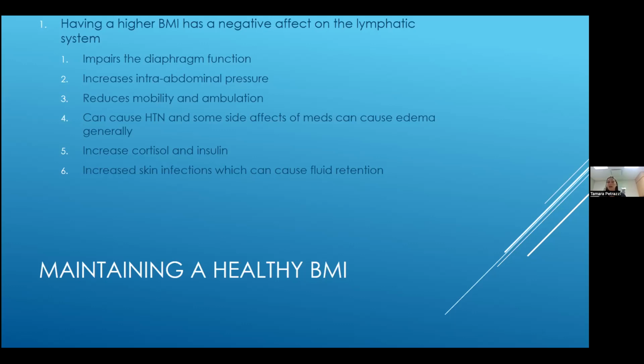I tell people all the time, even if you're not going to do any other exercise, at least do the diaphragmatic breathing. When you do diaphragmatic breathing, you make your diaphragm go up and down. And basically, you're naturally going to move the biggest duct that carries lymphatic fluid in your body just by doing that. So when you have an unhealthy BMI, you're putting pressure on something that, as it moves, helps the lymphatic system. So again, just another strain on a system that's already trying hard to work. It also increases intra-abdominal pressure, which I just explained.